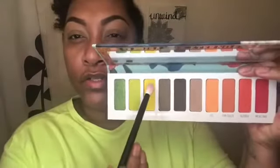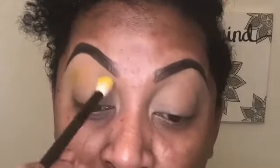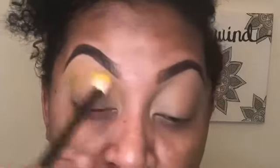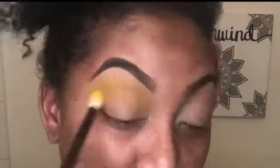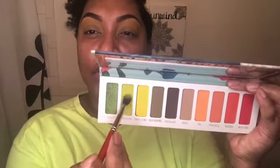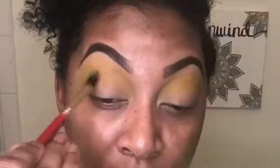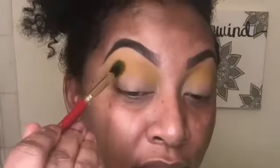Okay, so I'm gonna start off with Amor Eterno on a fluffy brush. I'm gonna put that in above the crease. This is my first time using Melt Shadow, so I don't even know what to expect. Okay, next I'm gonna go in with Papel Picado on a slightly smaller blending brush into the crease. They're not super pigmented, so I'm gonna have to build it up.